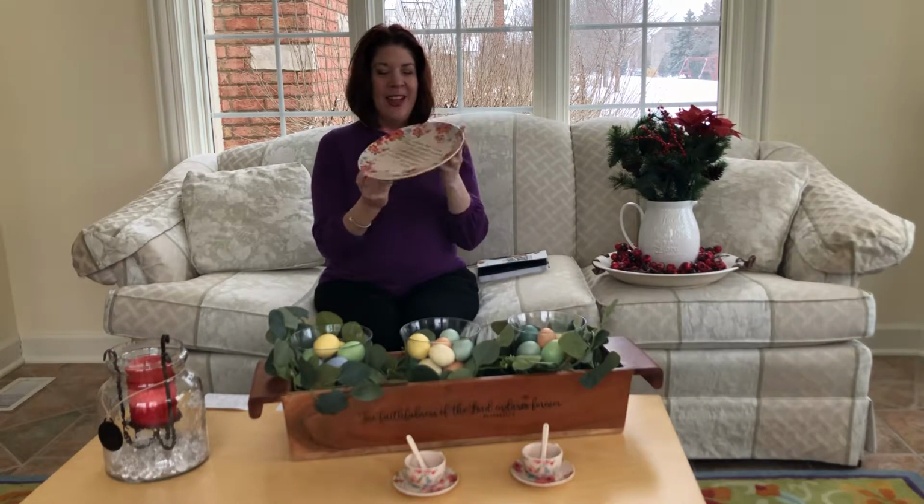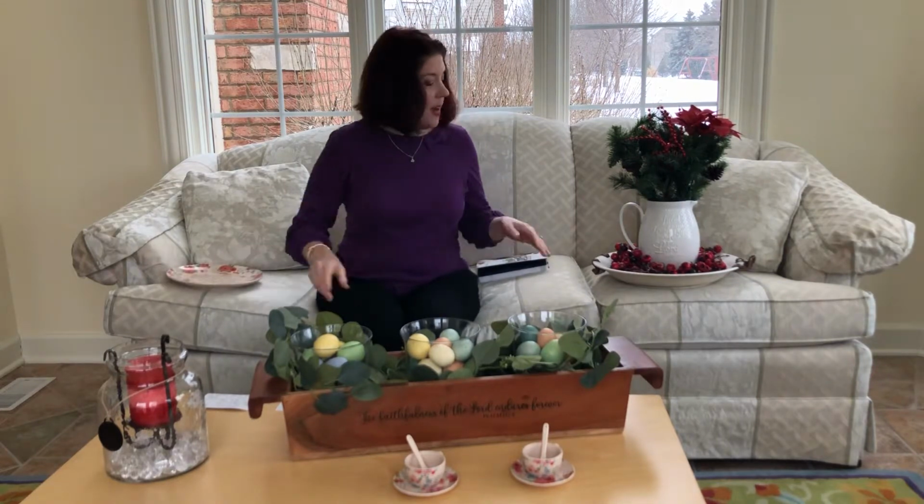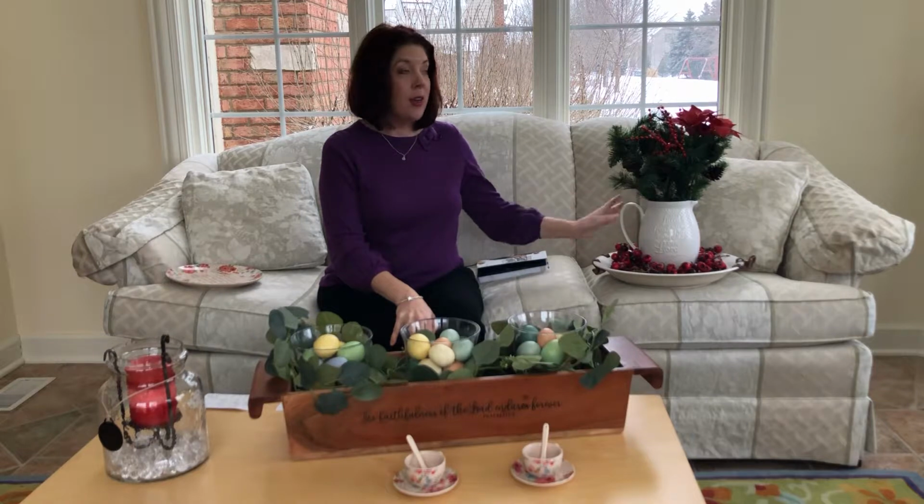Isn't that beautiful? Can't you imagine some little tea sandwiches or crumpets on here as you're connecting hearts and just building your relationships together with your daughters? So I love the tea set. And finally, well, actually there's two more. I want to share with you our Joy Pitcher and Platter.